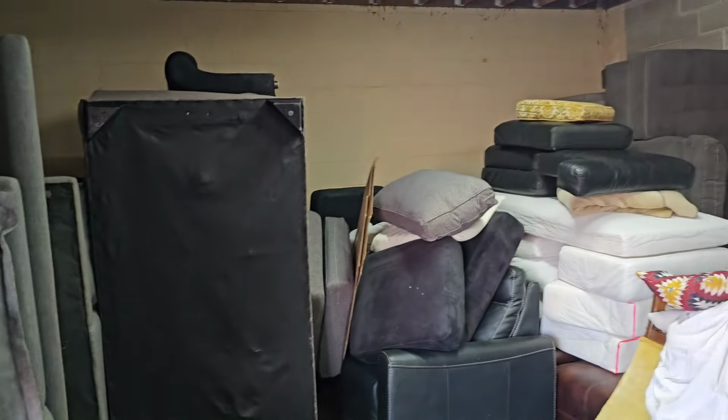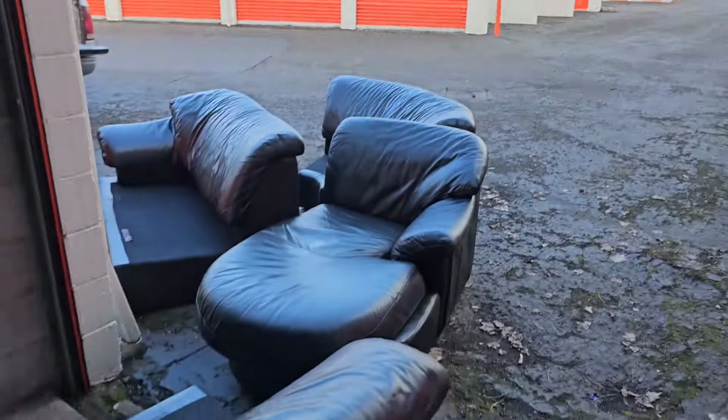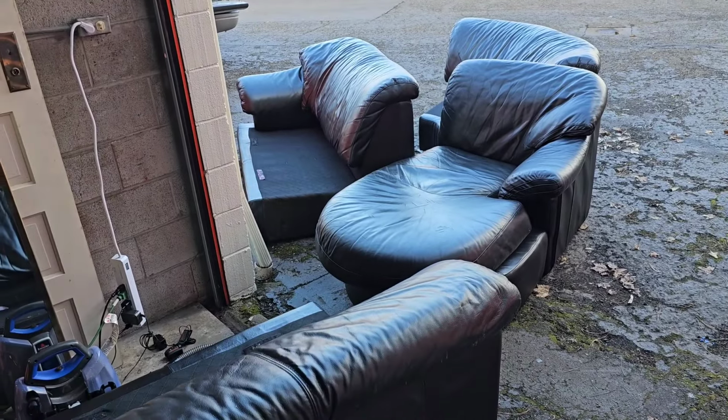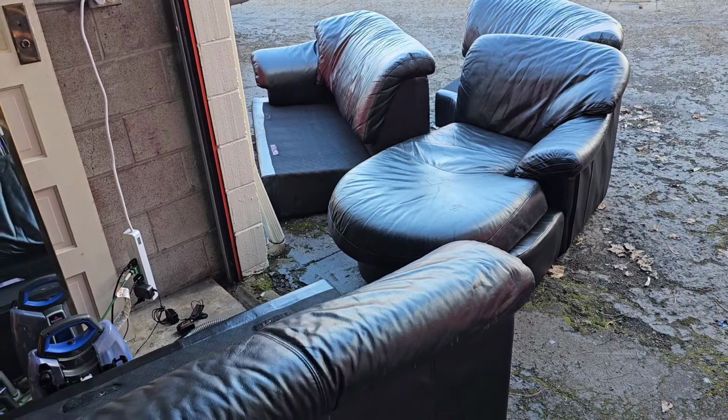So we're finally back in storage. It is a beautiful day. So we're doing a bunch of stuff. Someone's coming to potentially buy this couch right here for $400. We've had it so long. Even if they show up, they can have it for like $200, $100. I don't care. Just take it.